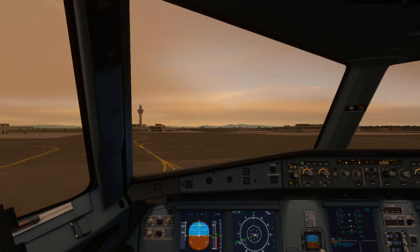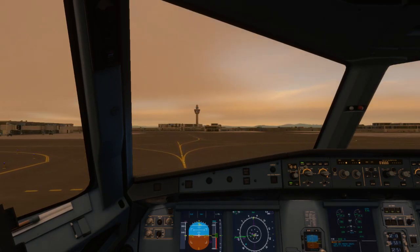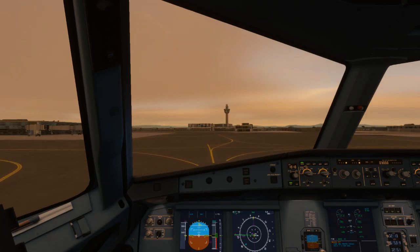Fiumicino traffic, Speedbird 560 Foxtrot, taxi to stand 706 via Victor and Zulu.